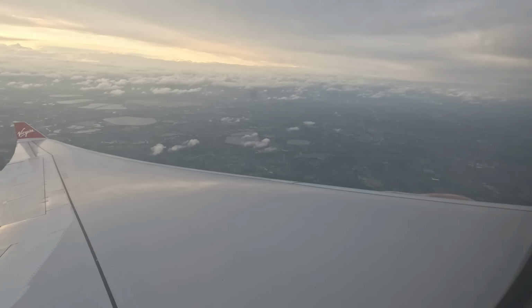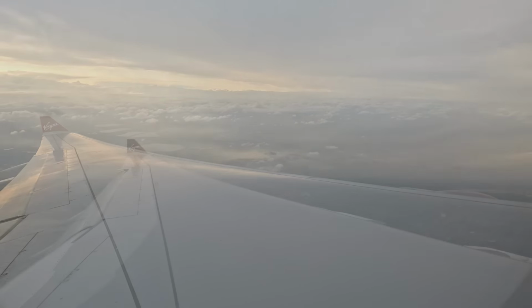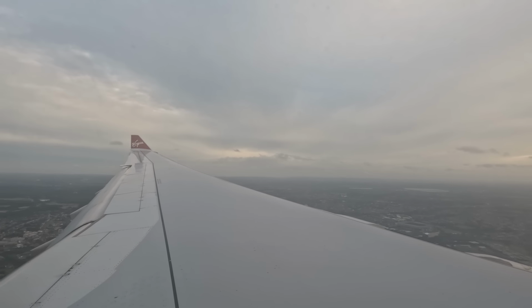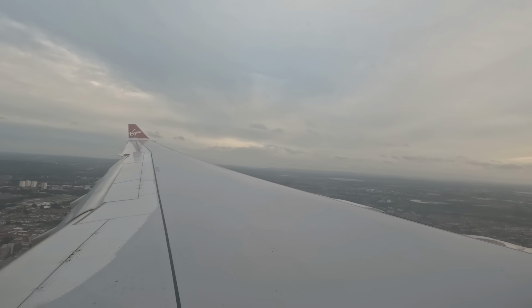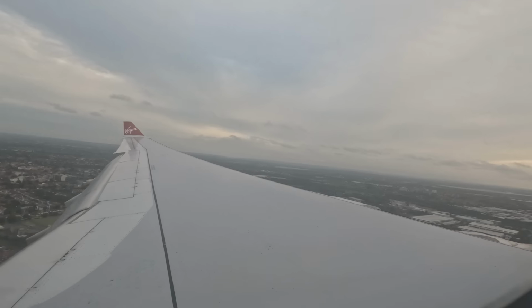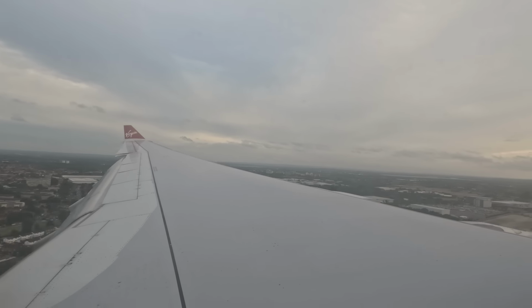Now that we are on final approach into London Heathrow, it's time I tell you my final thoughts about the Virgin Atlantic A330-300 experience. Overall, it was incredible. The seats, although old, were very comfortable. And even though the food wasn't the best, it still kept me alive. Also, being served by the amazing crew made it taste just a bit better.